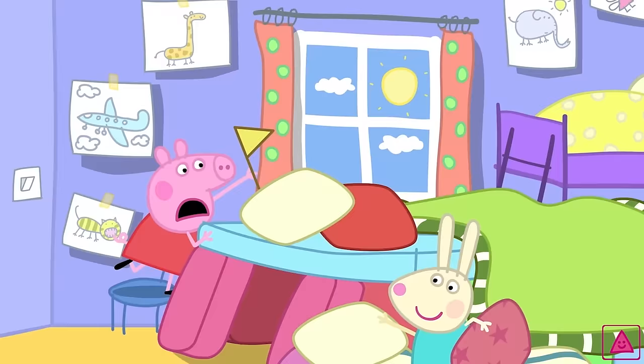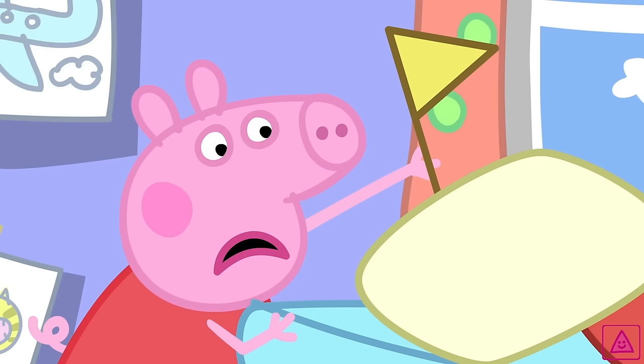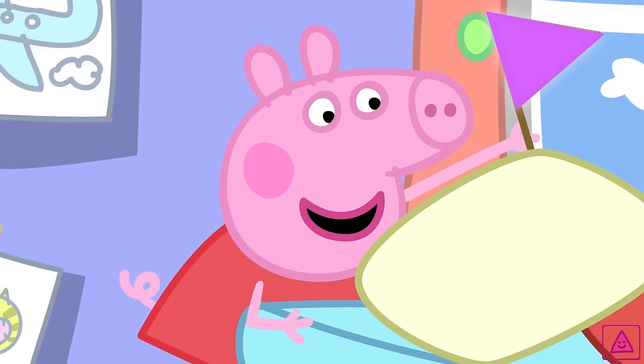Peppa Pig and Rebecca Rabbit are making a fort in Peppa's bedroom. What shape is Peppa's flag? That's right, it's a triangle. A triangle is a shape that has three sides. 1, 2, 3. Can you say triangle? Terrific! Let's look again.